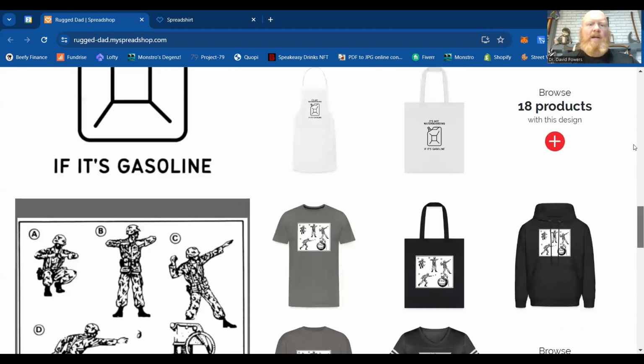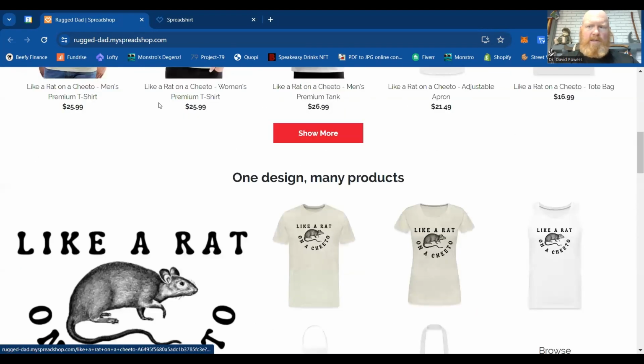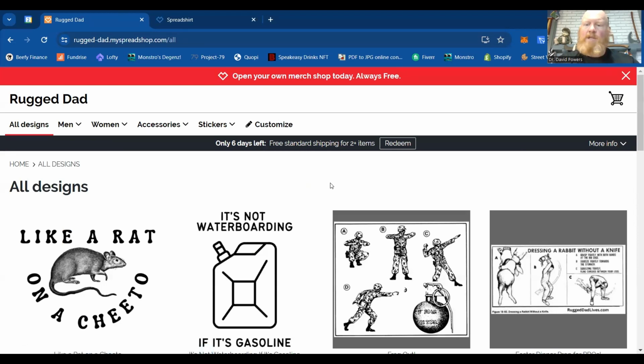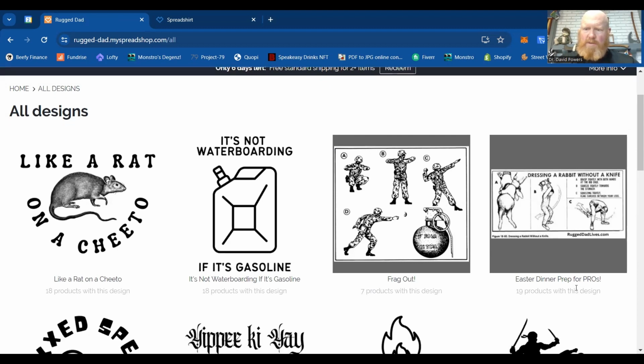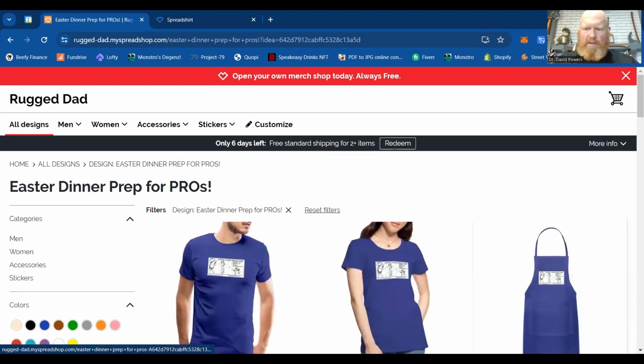And so let's go back up and look at all my products. And maybe you'll get some ideas, because that's what I hope. You start a store, you get some ideas, and you make some money too. So some of these are actually images I took from military manuals. There's a good Easter dinner prep thing. This one looks really awesome on a coffee mug, something like that.